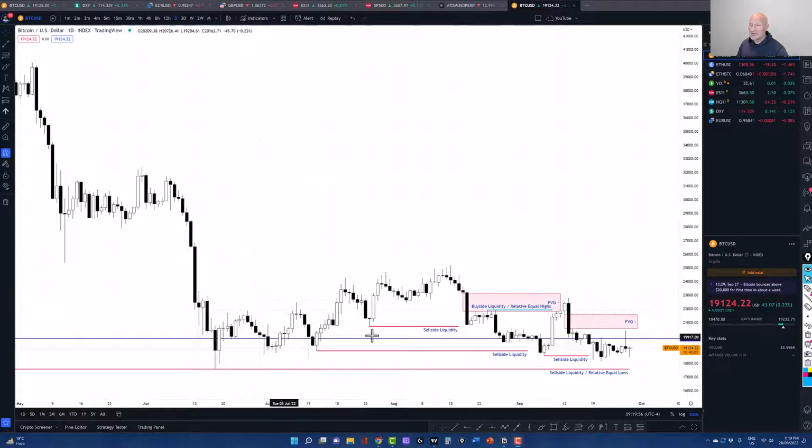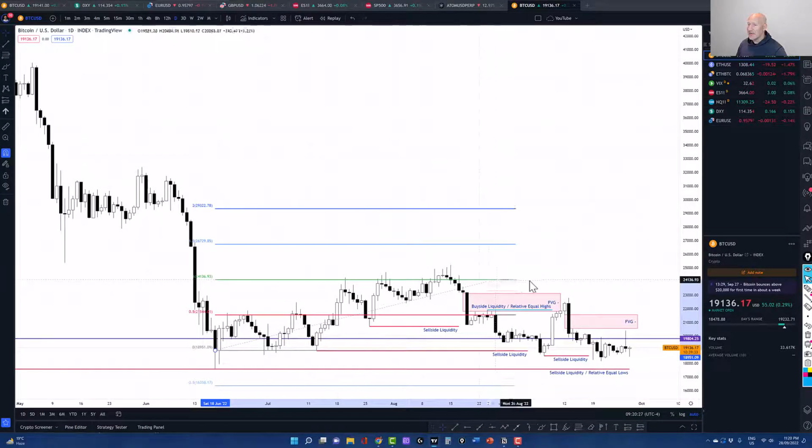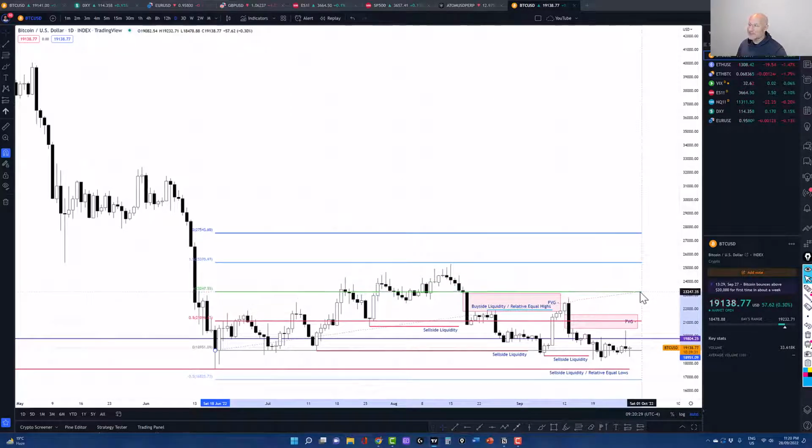So you can see we've been trapped in this trading range for quite a long time. This purple line is the all-time high from the previous cycle, and you can see we've just sort of ebbed and flowed around that level for quite some time. And if we were to draw a range that we've been trading in, it would look something like this.